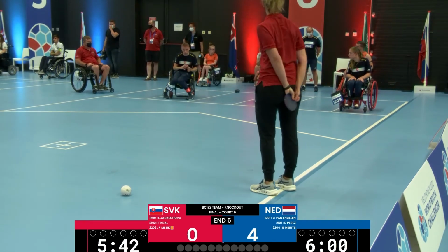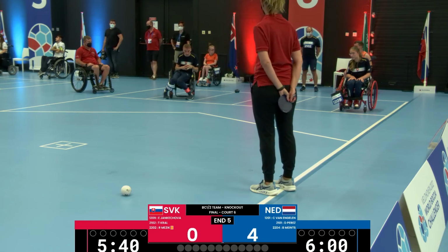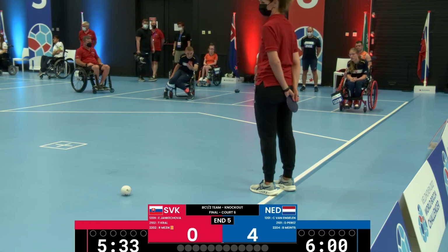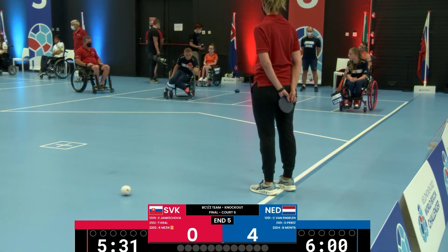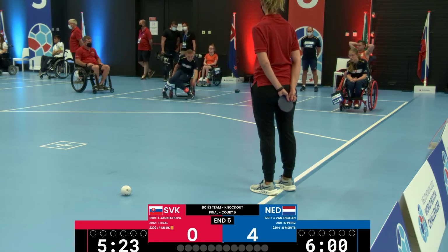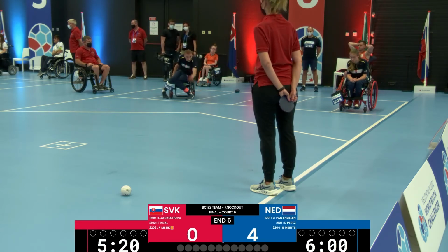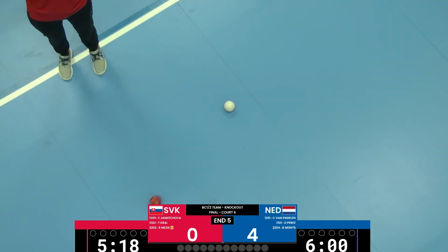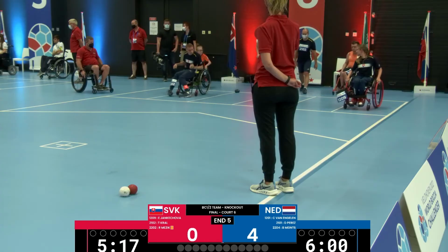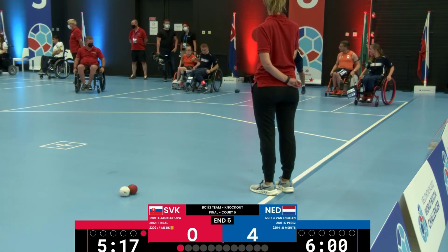We're starting the 5th end. Mazik to play the first ball. In the 1st and 3rd end, the Slovakians couldn't really put any challenge to the Dutch with their first ball. Let's see if this one's going to be different. There it is. Very well played. Sticking it exactly on the jack.